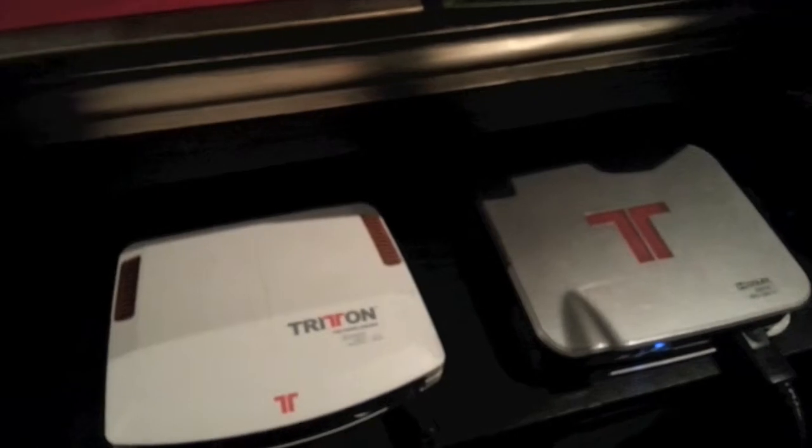I'll walk up here to the decoder and show you guys what's going on. The one we're reviewing, the Pro, will be right here. This thing right here. And then this is just the basic one that we have, the basic 720, and this is the Pro.